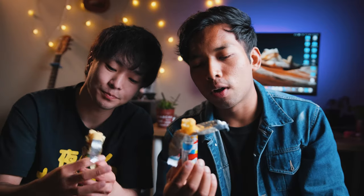A nostalgic snack for a lot of Japanese people because they have had this since their childhood. And yeah, for me too, I've been eating this for a long time. This one's got a lot of cheese outside. The downside of eating this is that you get thirsty. So what he means is, if you eat this, you get really thirsty. So make sure you have a drink.